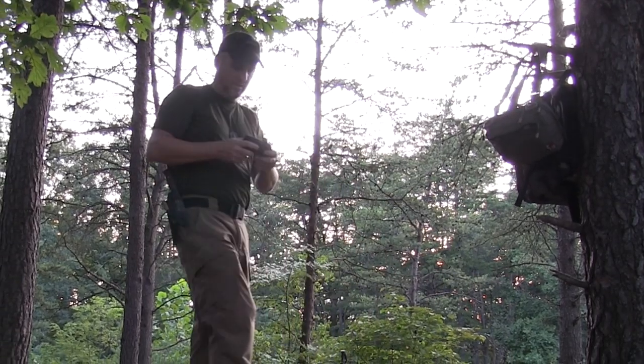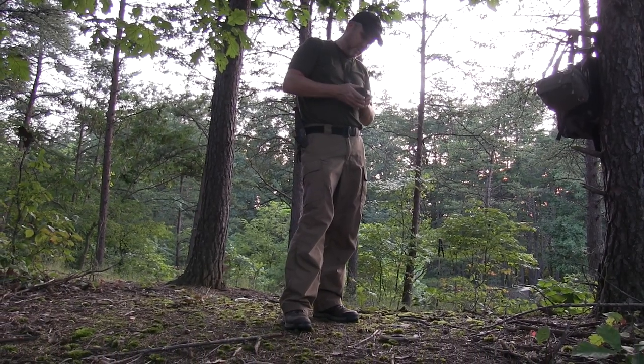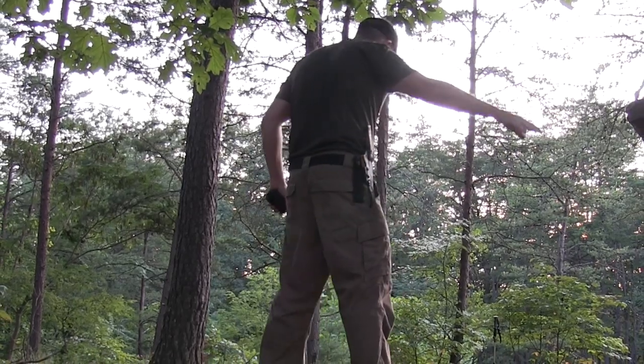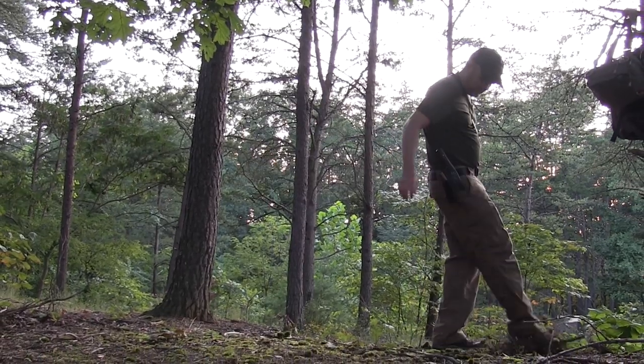And another item from Five Call Survival Supply is some bank line. We got some bank line to try out, some heavy duty stuff. We're gonna run our tarp here to here. So let's clean out our... ooh, there's some roots.